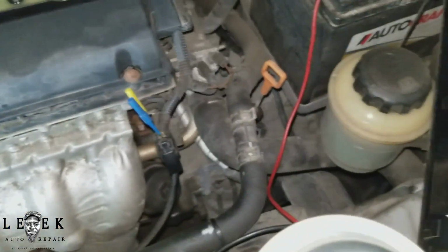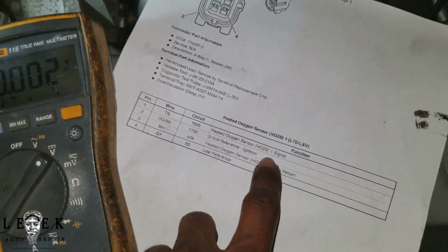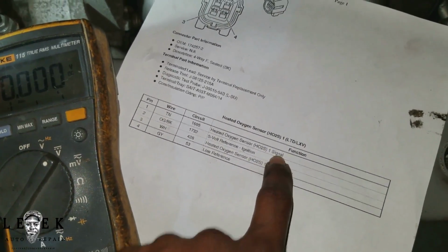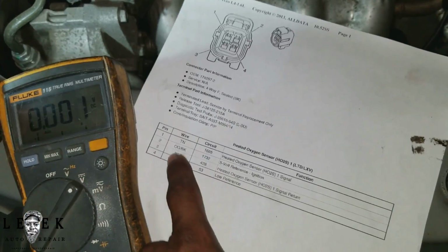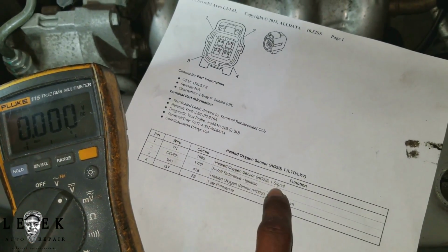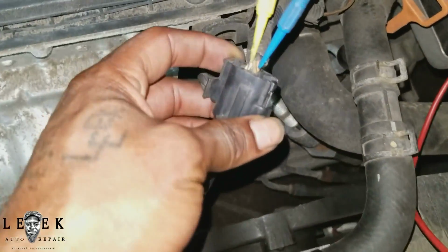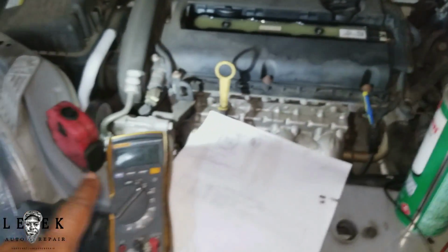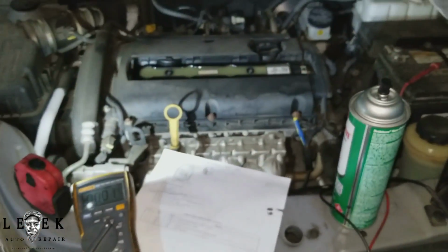For the most part, what I want to do is check the signal coming from the computer that the computer is sending to the O2 sensor. Pin number 1 is the signal, the tan one, which is my blue back probe right there. I want to stick my meter on it, and actually give me 1 second, because I need to hook up a ground to my battery.